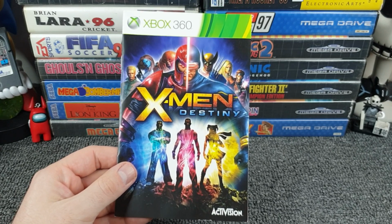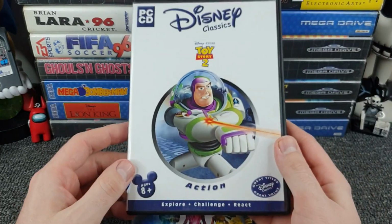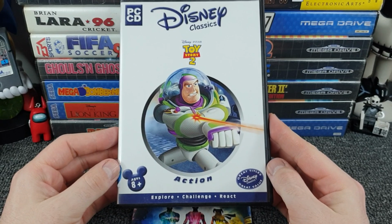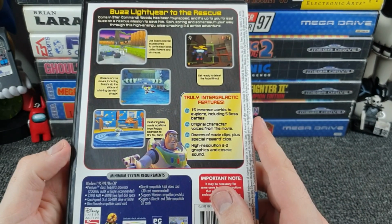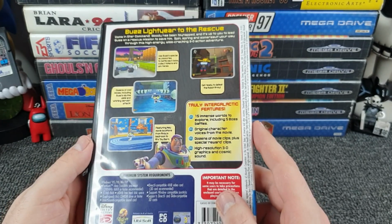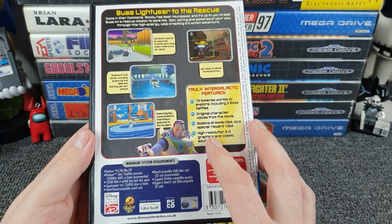I haven't ordered any DVDs or games. What's going on? But to protect the manual, he put it in a copy of Disney Classics Toy Story 2. I guess there's some sort of interactive CD-ROM. And the sad thing about this is that I would actually love to play this, but my laptop probably wouldn't run it if it could.